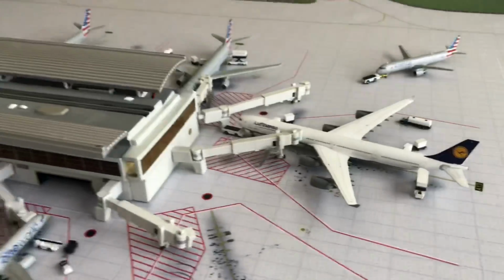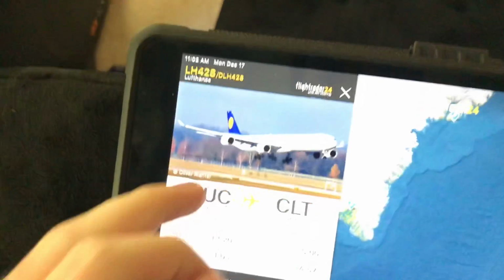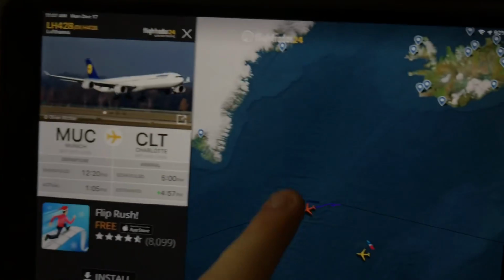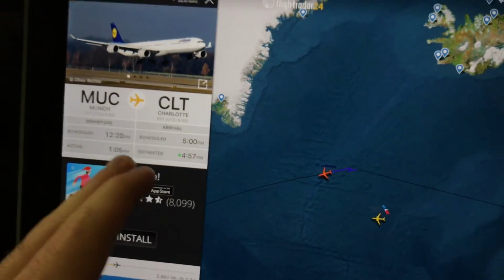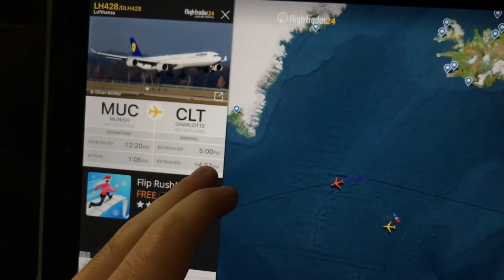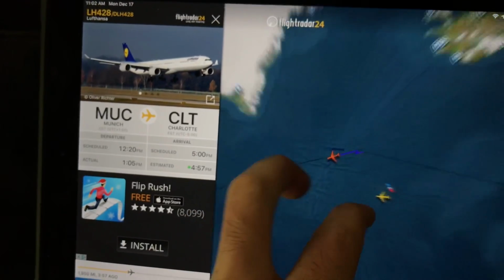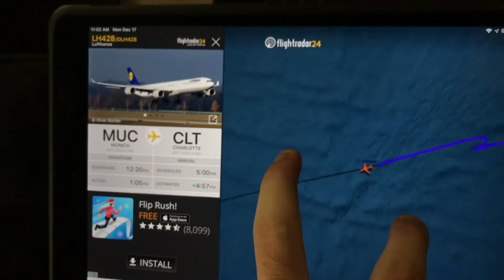But the funny thing is I was on Flight Radar this morning, and I'm going to show you real quick. But today, December 17th, that's when we're recording, 11 a.m. Eastern, we got the Lufthansa A346 inbound right now, flight Lufthansa 428, Munich to Charlotte. It says a 4:57 arrival, but it'll be more like 4:45. It'll make good time on the way to the Queen City. So I'm going out to see this for sure.